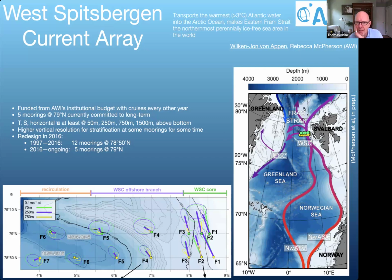Now, I can tell you, based on a presentation that Rebecca gave in May at an ASOF meeting, that the West Spitsbergen current transport has been decreasing in the last 20 years in the offshore branch, not in the core, but about a factor of 50% diminishing of the volume transport in the West Spitsbergen current offshore branch. The core of the current, its transport hasn't changed, but it is warming, and presumably it's also getting saltier. So Rebecca is writing this up, and watch out for a paper on that soon. It's going to go to Deep Sea Research.